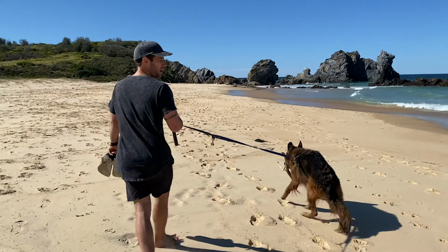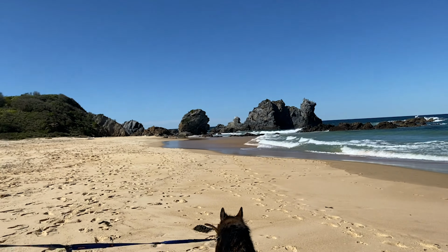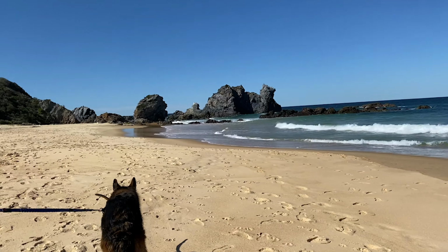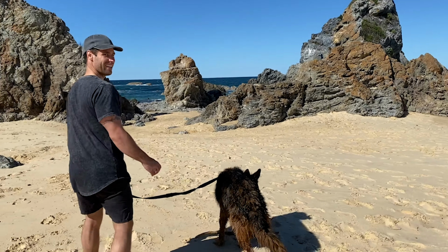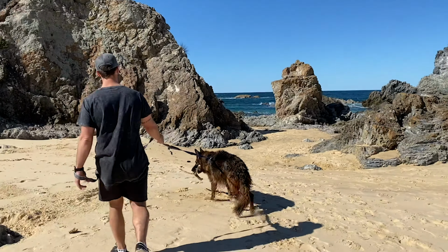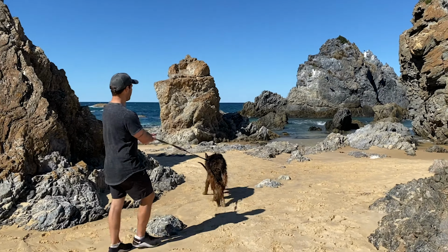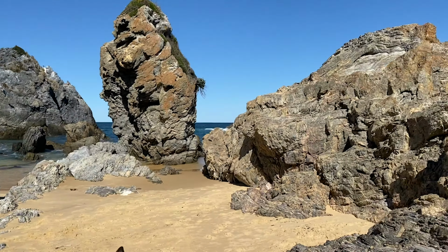Carries his stick. We're almost there. Quite a few people there. Oh yeah, this is Camel Rock. I'm not even sure, I guess that's the camel. Come through here. So, this is Camel Rock, Lake Wallaga. Pretty cool.